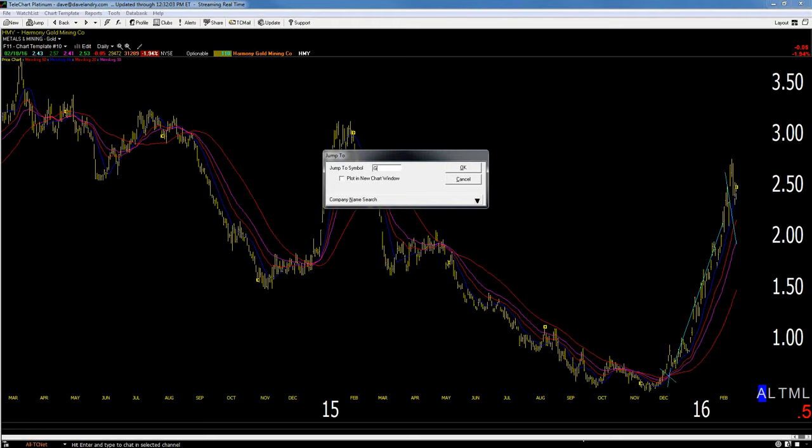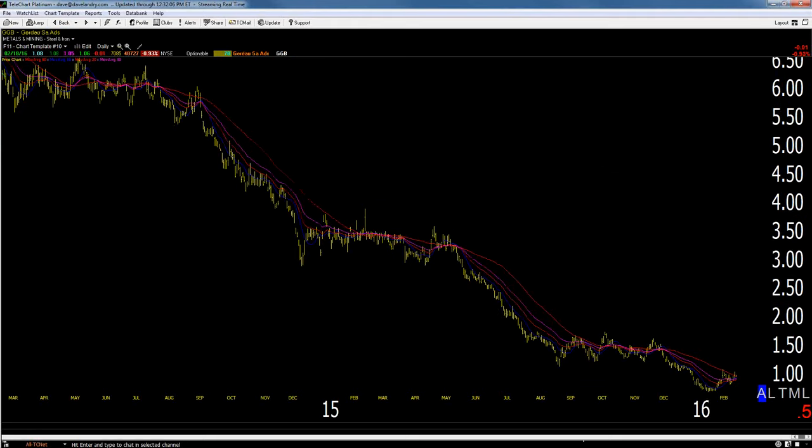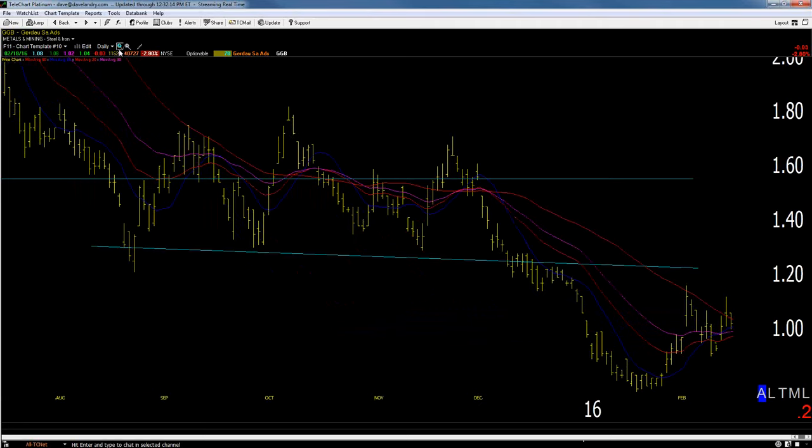James and James both want to know about GGB. I think it's the same, James. First thing I see with GGB is a mountain of overhead supply right here, so I would avoid it based on that. But if you zoom in a little bit, yeah, it's still there. But I see what you're saying. It kind of bottomed out, pulled back. Looks like it's ready to go. But right into a mountain of overhead supply. And again, I hear you guys.